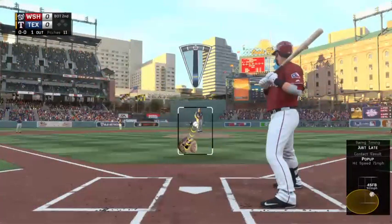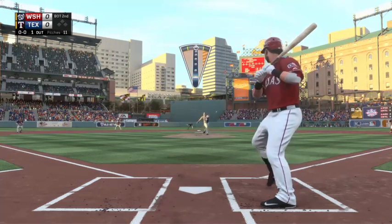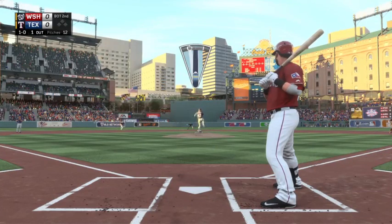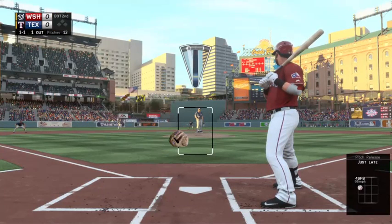Mitch Moreland digs in here for his first appearance. Into the windup and the pitch. He'll start him with a breaking ball. Too low that time. It's ball one. Now a fastball for a called strike. It's 1-1.